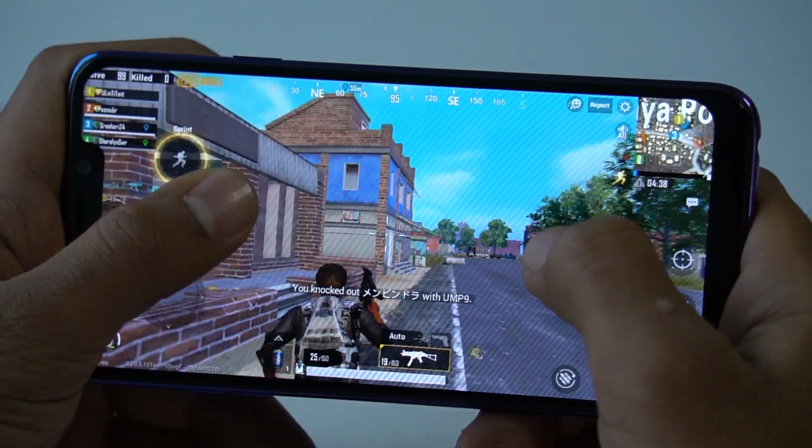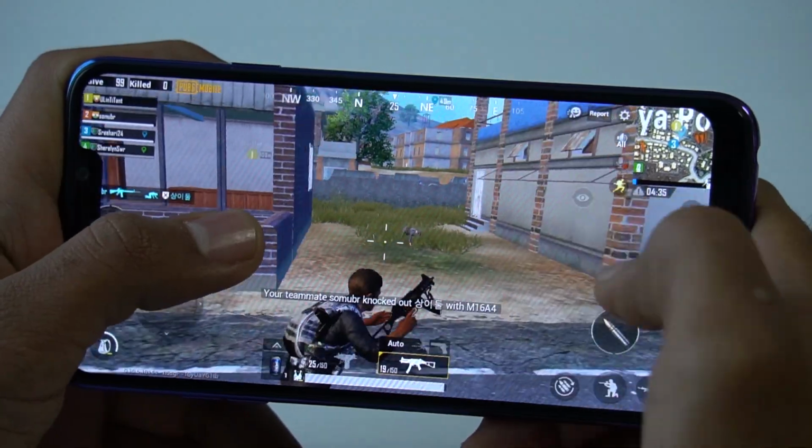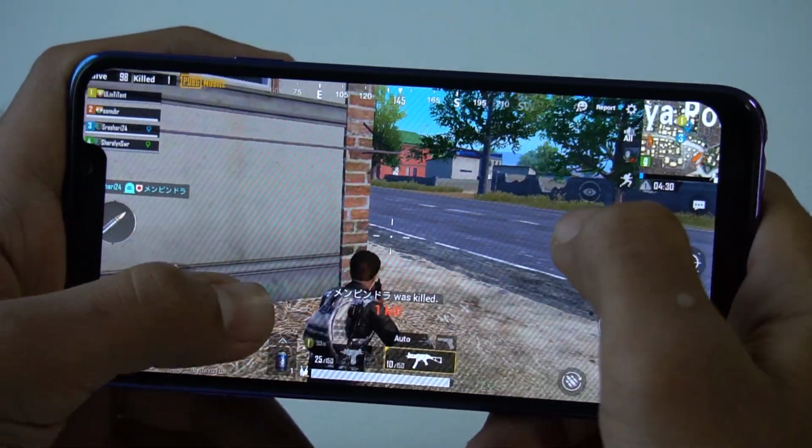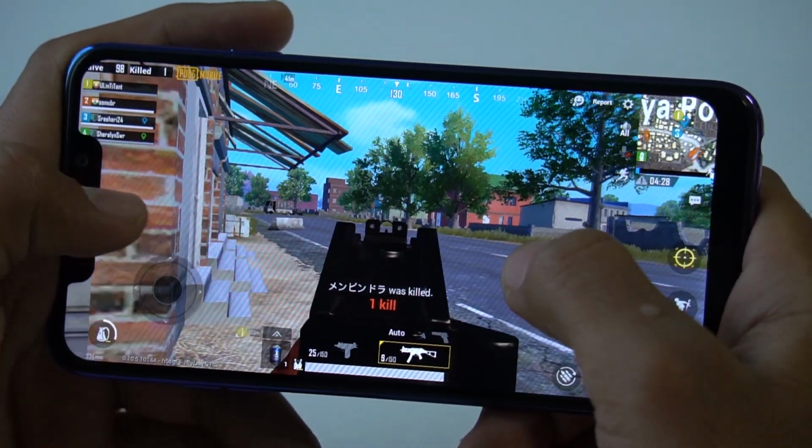Now also for the sake of it, I played PUBG on this and it went better than I expected. It wasn't a lot of fun, also because the speaker quality wasn't really appealing, but it's not really meant for a lot of gameplay. That said, if you want to, it surely gets the job done.